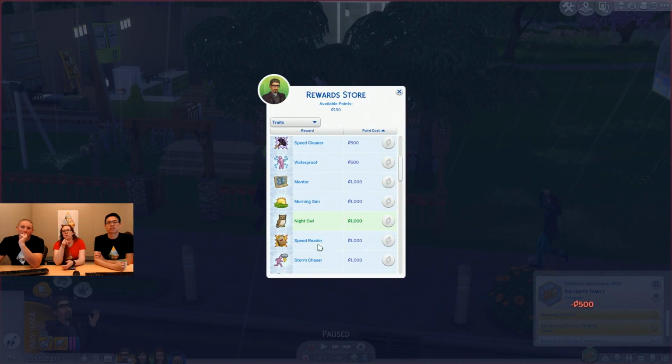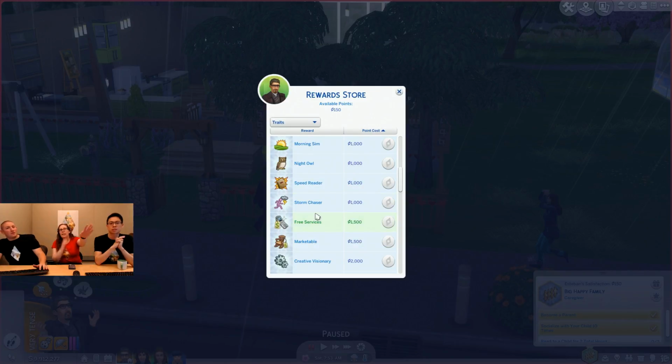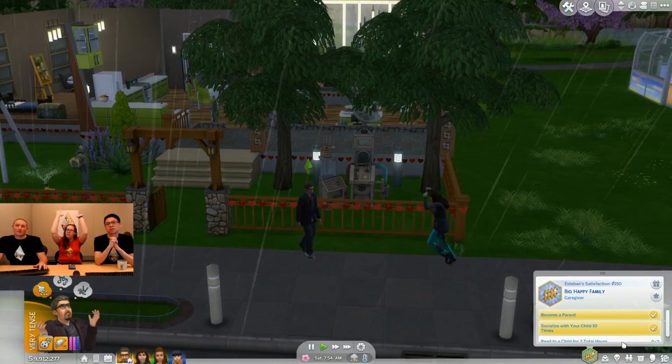Keep scrolling just a little. Storm Chaser. So that's the Storm Chaser one. These are people that actually love thunderstorms. Instead of getting the tense buff all the time, if you're really big into storms, you can get this storm chaser one, and I think you get a positive buff instead of the negative one. You're like, yes, I love storms.